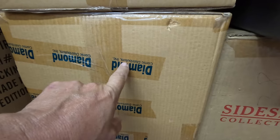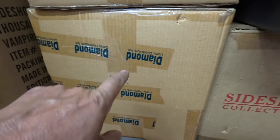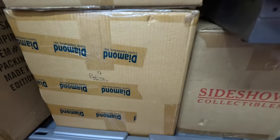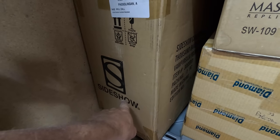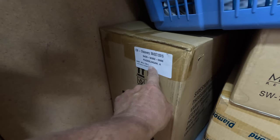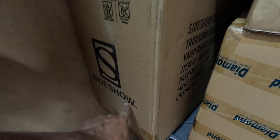Oh, Diamond Comic Distributors. This would have been way more expensive if they had seen this. They meaning the other bidders. If that would have shown in the photos, this thing would have been way expensive, and that's a Sideshow. It said discovery. I didn't know what that meant. Maybe it means nothing. This means something.